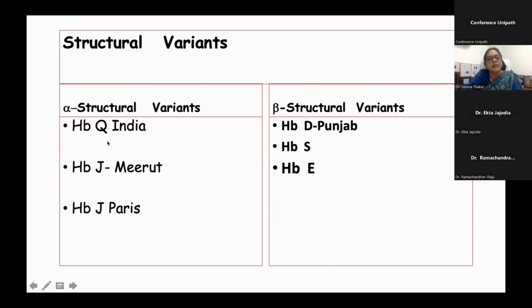These are the different structural variants for the alpha chain: hemoglobin Q India, hemoglobin J Meerut, because this was identified in 2 sisters from Meerut, India, and that's why it is named hemoglobin J Meerut, then J Paris. The structural variants which we commonly come across in India are D Punjab, sickle cell hemoglobin, and hemoglobin E, common in people from the northeast, hemoglobin S in the tribal population, and D Punjab, because I work mainly in Delhi. So we get lots of cases with hemoglobin D Punjab carrier status.